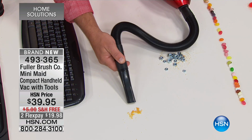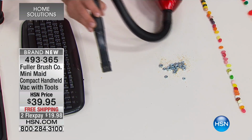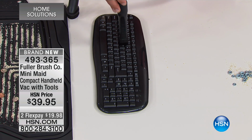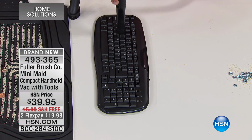When you add the brush to it, it's great for in the office. Add this brush, and now you can do all of your delicate things like keyboards. All right, to get the dust. With that suction power, it pulls the dust from way down in between each one of those little keys.